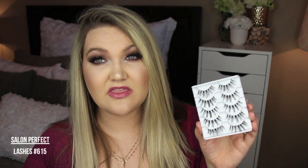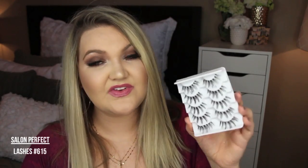Most worn lashes, these are the Salon Perfect. You can get them from Walmart. These are the 615s. I'm not wearing these today specifically, but these have been my most worn. They're beautiful, they're fluttery, but they're not too much. I really, really love them. They kind of look like Bambi from House of Lashes because they have clusters. But they're affordable, they're beautiful, they're lightweight. I can't even feel them on my eyes, so I love them. They're my favorite for 2016.